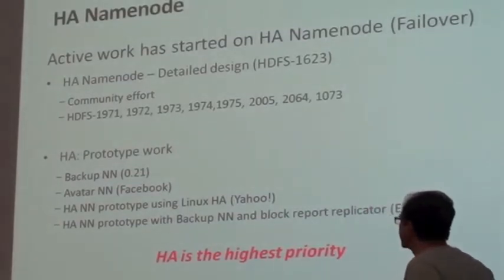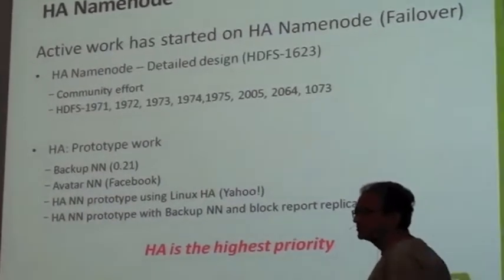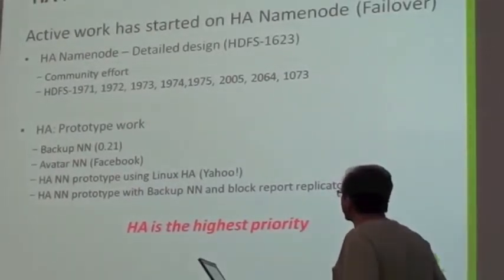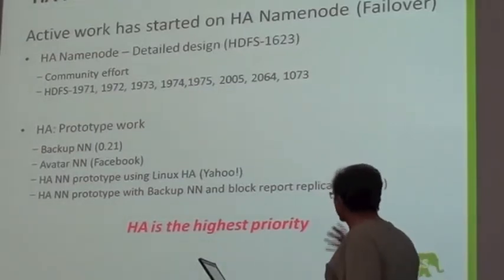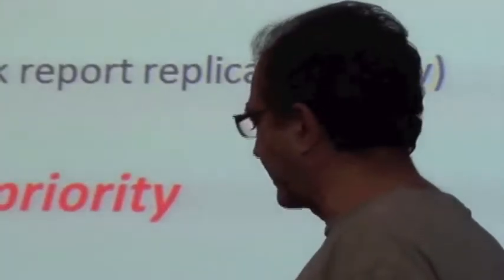We did a backup name node, which is part of our design in 21. At Yahoo, we did a prototype of HA name node using Linux HA. And eBay's Constantine has done a prototype with a backup name node and a block report replicator. All of these fit in well with the overall design structure that I'm going to explain a little bit more.